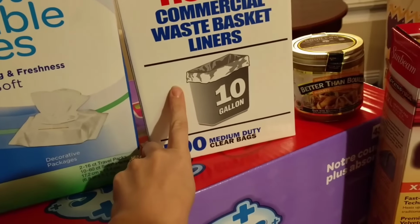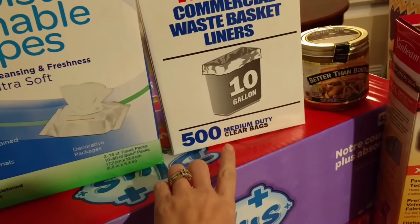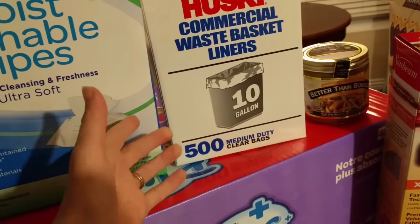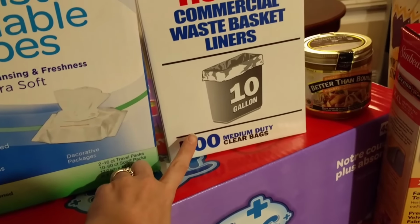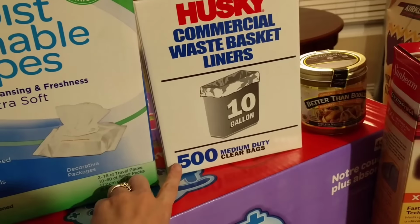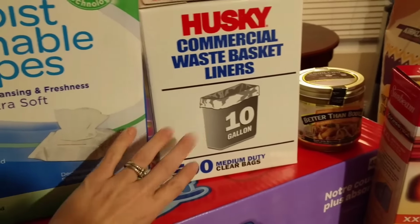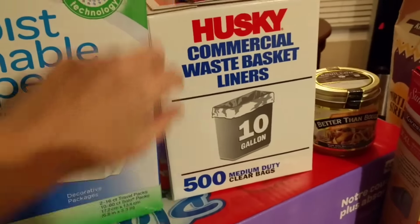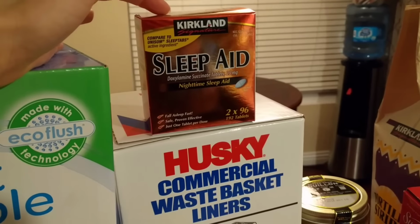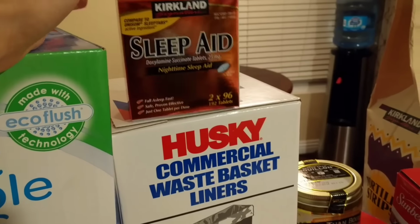Waste basket liners, I always buy these at Costco. I haven't had to buy them in years because it comes with 500. This is what I use in all my bathroom trash cans and in the kids' rooms, their little trash cans, and also I have a diaper champ, which takes regular waste basket liners, so I use that for that as well. So I think it's like $8 and it'll last forever. Great place to buy them is Costco. Went ahead and got these sleep aid. My husband really likes taking these, and he says it helps him fall asleep fast.